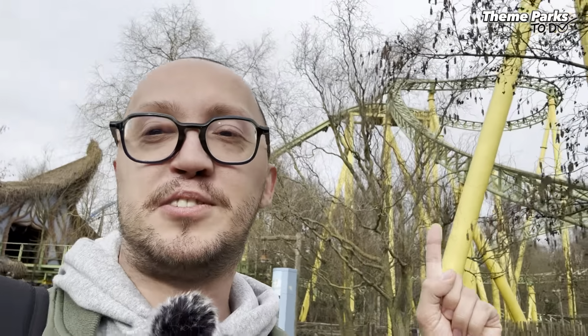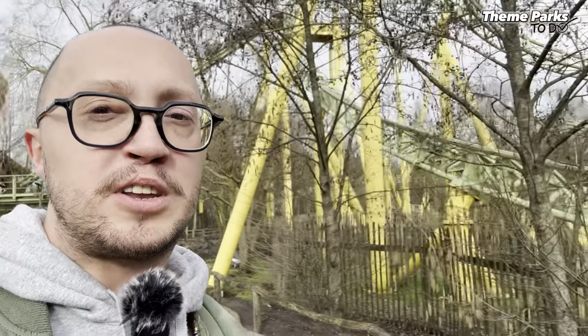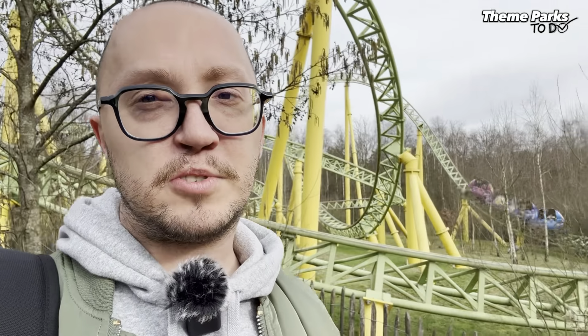Alright, so Dwervelwind here behind me, a really fun spinning coaster. Like I said, the onboard audio, the music, is really nice, but it's just a very fun spinning coaster. We didn't spin that much because the weight was balanced quite well, or not well actually. That's better. It's just a fun spinning coaster. I really love this one. Great coaster.